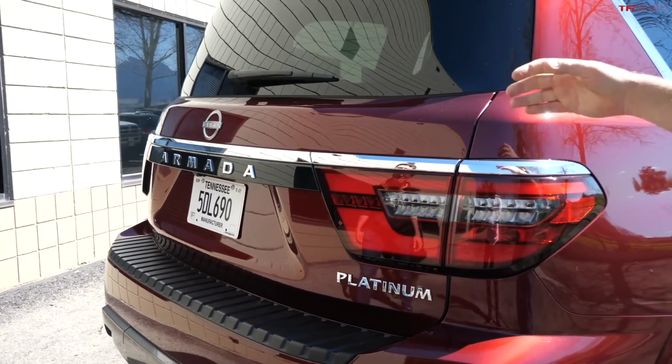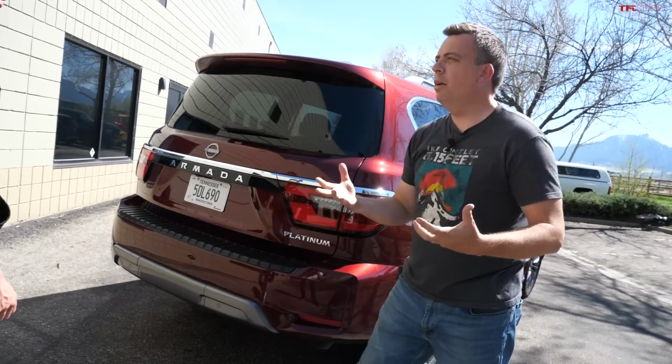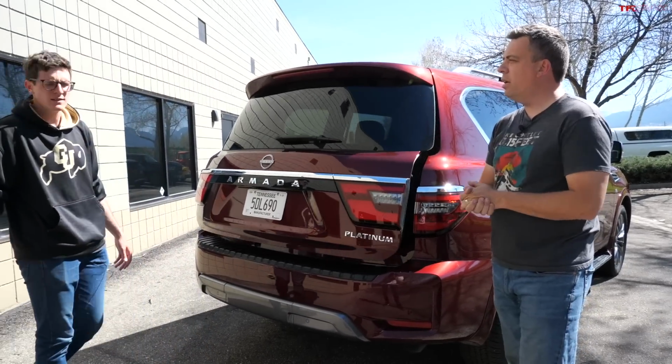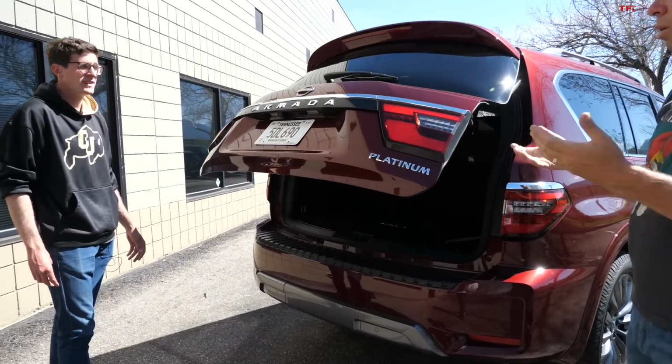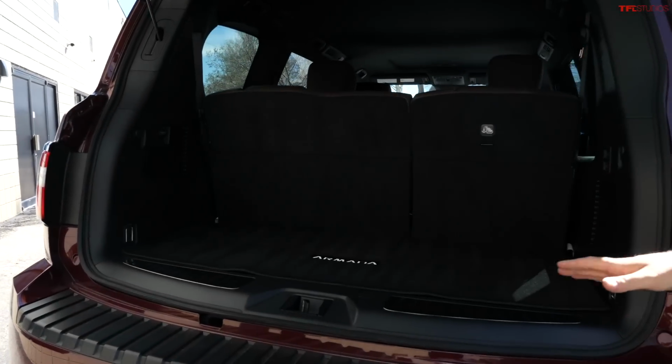You know why you would buy something like this? Why? It's that hidden hitch. Because you're getting a frame-based vehicle, which is based on the truck, and a towing capacity of 8,500 pounds. It's a lot. So if you want to tow a big boat, a big camping trailer, something like this, you would get a vehicle like this.